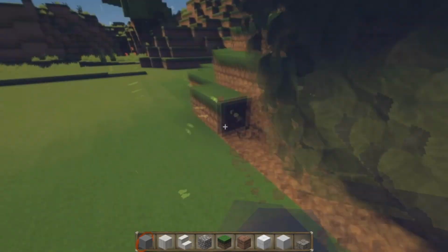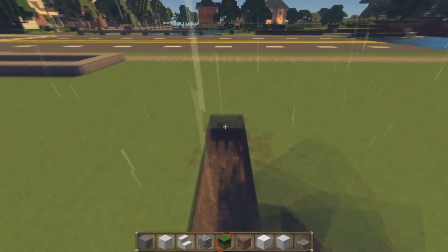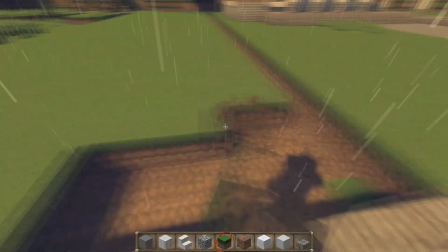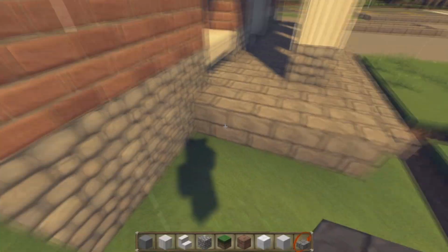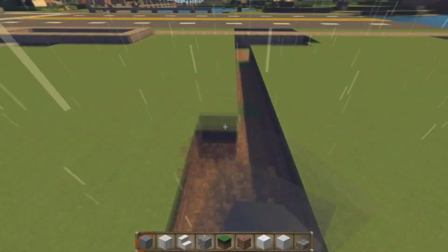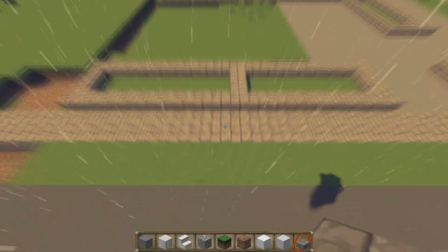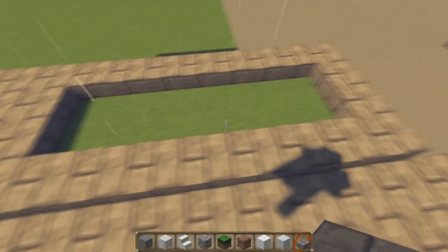And then here's the part that takes me forever: building the driveway all the way out from the bank. This one took me a while to do. So this build, I went all over the place with it. I focused on the sidewalk entering the bank, I focused on the driveway, and I focused on the place where the plants are going to go as well. It was just all over the place.